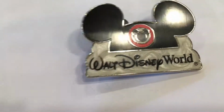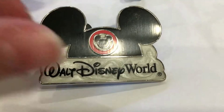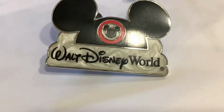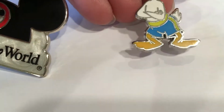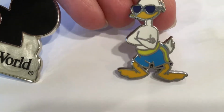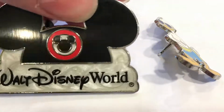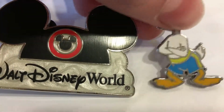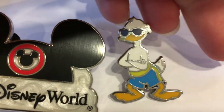On the front of the pin, if these silver lines aren't the actual pin itself, take for instance my Donald pin here, these lines are actually just painted. So this Donald pin is pretty fake, and you can just kind of tell from the difference. One's got a nice high glossy shine and one does not.